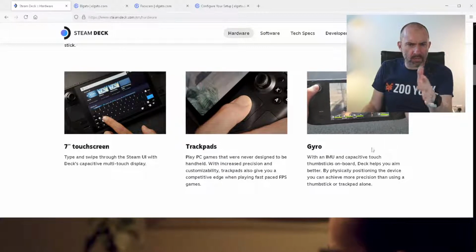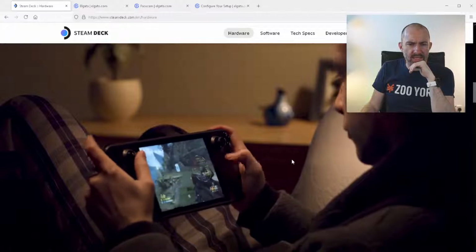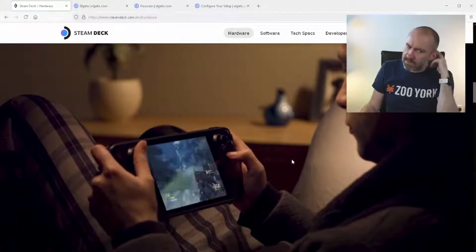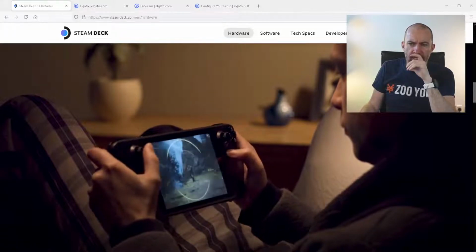7-inch touchscreen. It's got gyro. It's got trackpads as well. 78 hours of gameplay. I mean, it really does look impressive when you see it. I realise there's some other things out there just now.